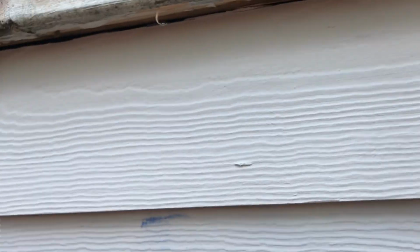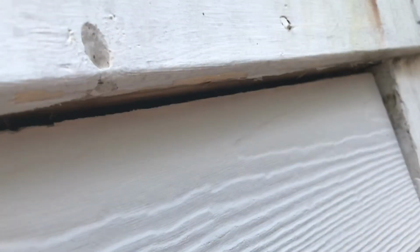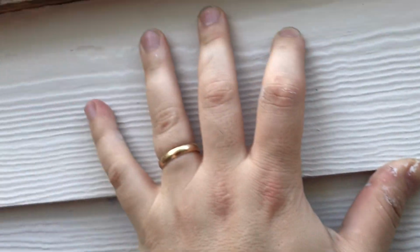Alright, I'm here at the final piece. I had to do a rough cut on it, but it's fine because I'm going to be putting sealant all the way through here. So it'll be good. As you can see, I've got the sealant on there right now. Not the perfect job, but it's also in the back.